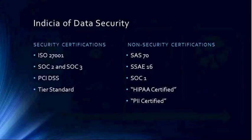I mean, you want to be able to say to the client, look, I looked into security, and I did my best. And they were certified ISO 27001, that's a good one.